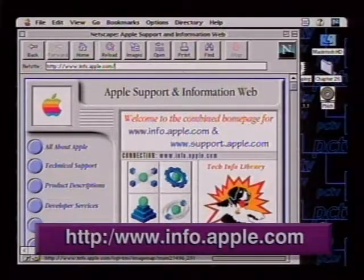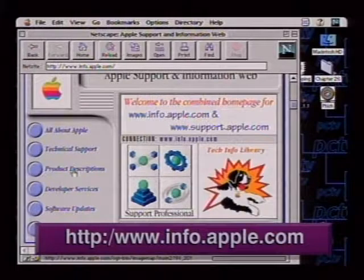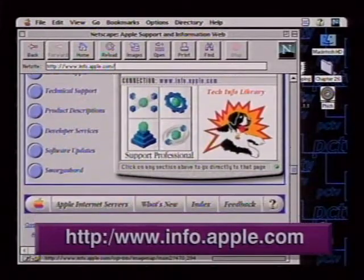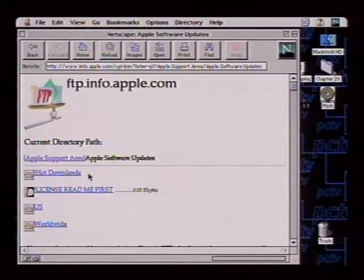Thanks, Stuart. Although you wouldn't know it from Apple's marketing, they actually are working on a lot of cool new technology for the Macintosh. To find out about it, you got to go to them. So here we are at Apple's Support and Information website, and as you can see, you can find out information. You can get technical support, product descriptions over here. There's a tech info library, a little CyberDog hint of things to come. But I think one of the coolest things about this site is simply the software updates that you can get. You can download updates to different aspects of your system software.